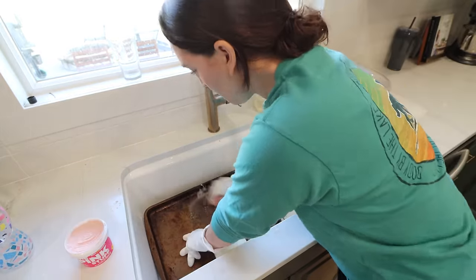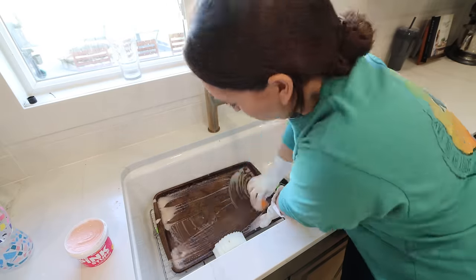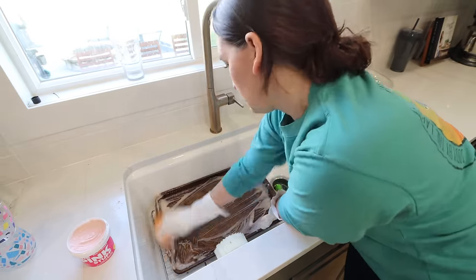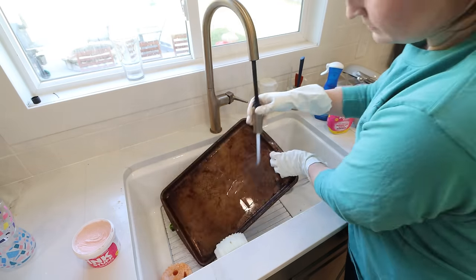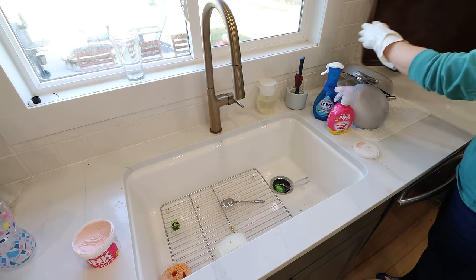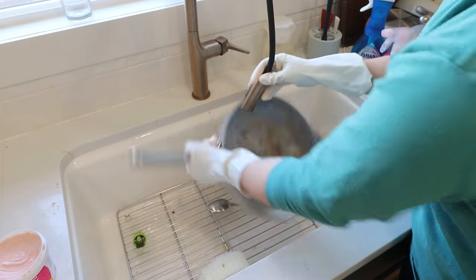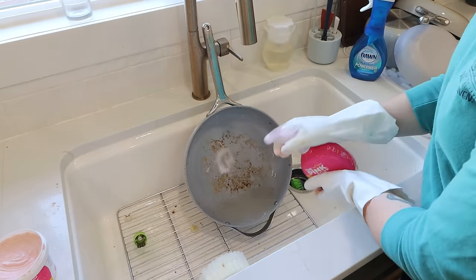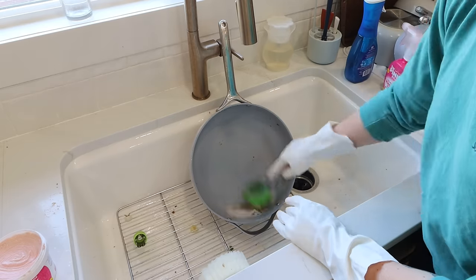But the bottoms I've just given up on. I know they're not gonna look pretty anymore. I gave them a good scrub with the pink stuff. I did not go as hard as I could because I'm just not too worried about it. And I feel like there are some products out there that I could really try to attack the bottom with, but I just think it's gonna be a little bit brown forever, and I'm not really too worried about it. I don't really care.